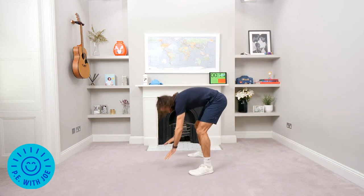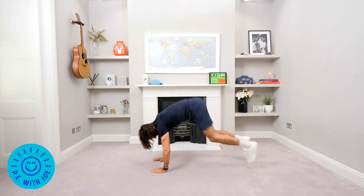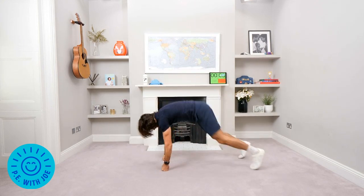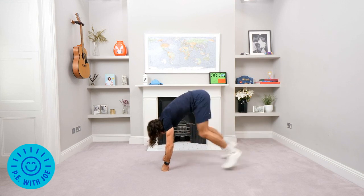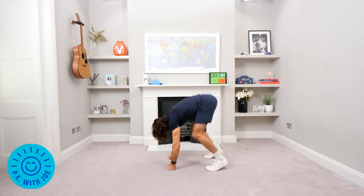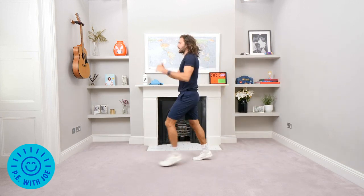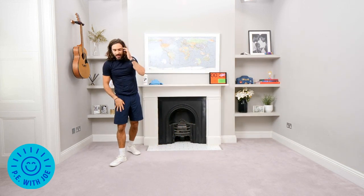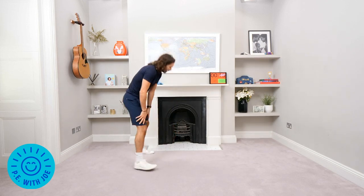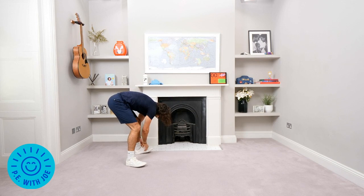We've got 15 seconds. Two thrusters, and then jump off the ground. Come on, two thrusters, and then big jump. Last rep, last one. And relax, fantastic. Right, the answer is Captain America's real name is Steve Rogers. Oh, right, catch your breath.